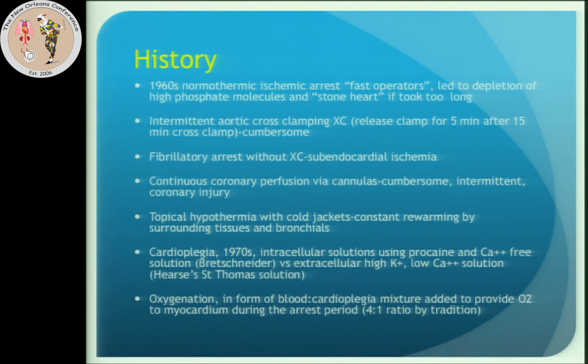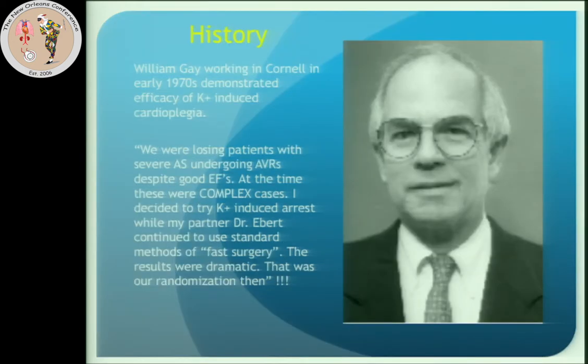Cardioplegia was introduced in the 1970s, and the first solutions were intracellular solutions with procaine and the calcium-free solution of Bretschneider, or the extracellular St. Thomas solution of Dr. Hearse, which is a high potassium solution. Oxygenation was added in the form of mixing blood from the arterial circuit with cardioplegia, and that's the history of cardioplegia from my perspective.